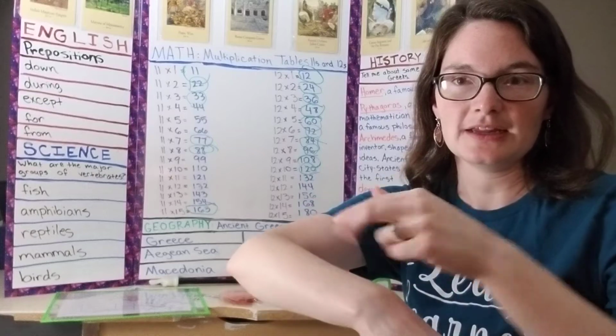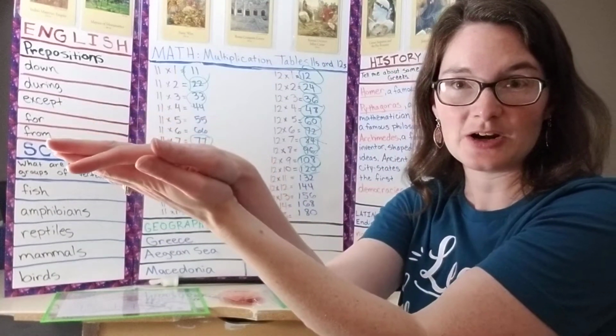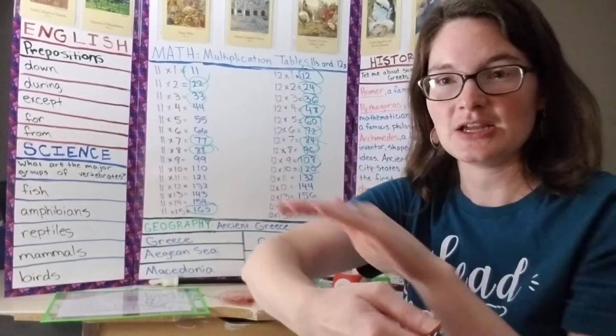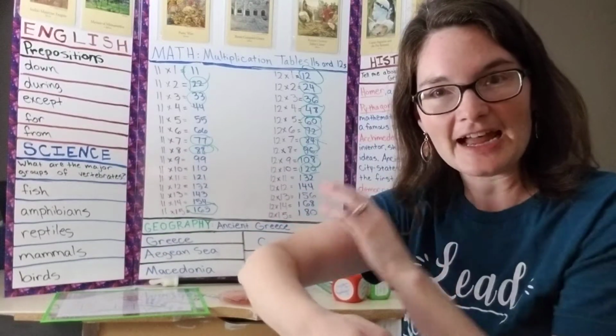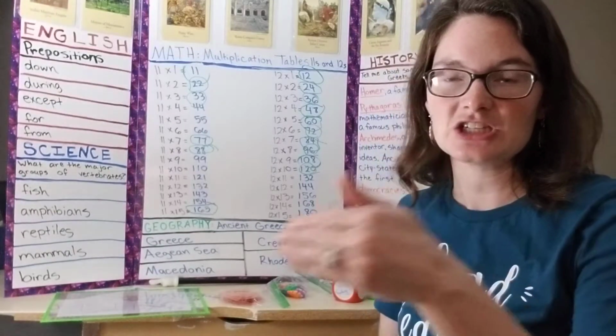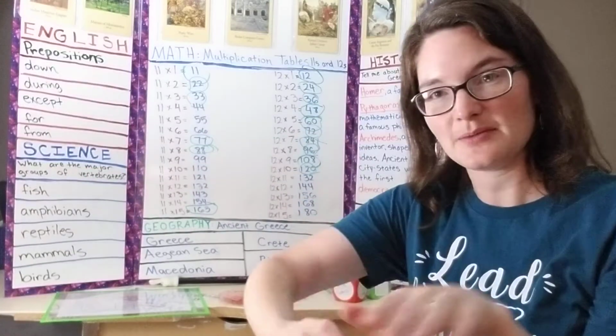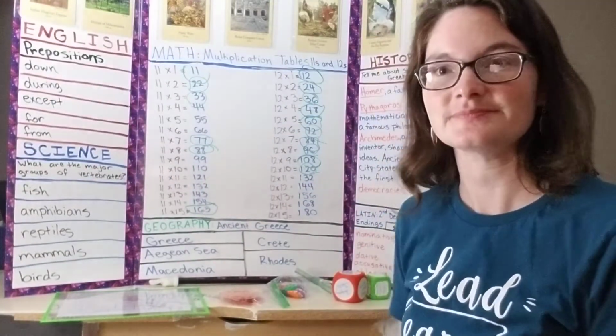So we make a swimming and then a walking. Reptiles, we do like an alligator mouth. And mammals, like we're petting a soft cat. And we do birds, we flap our arms like a bird. So fish, amphibians, reptiles, mammals, and birds.